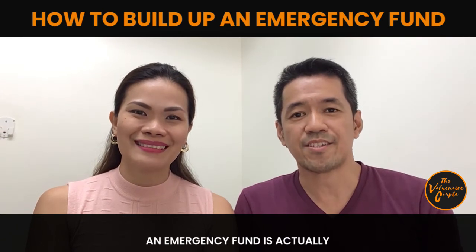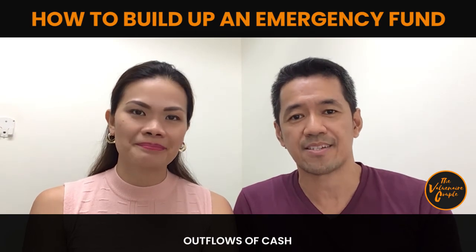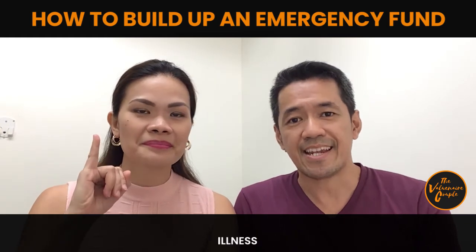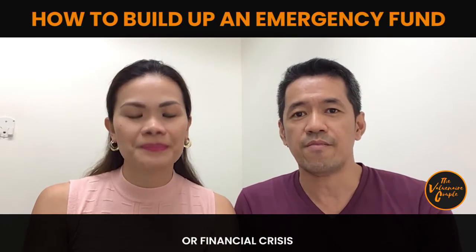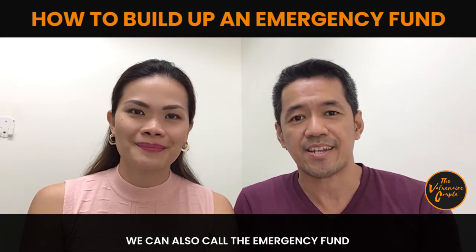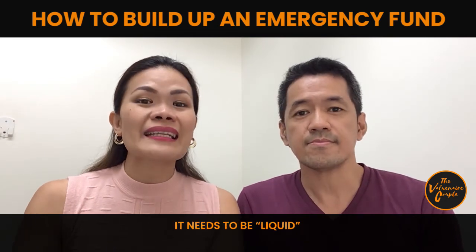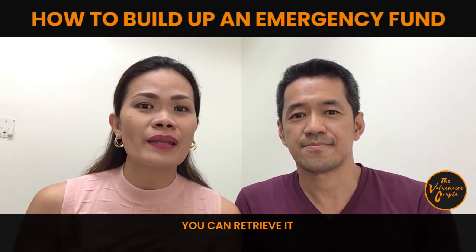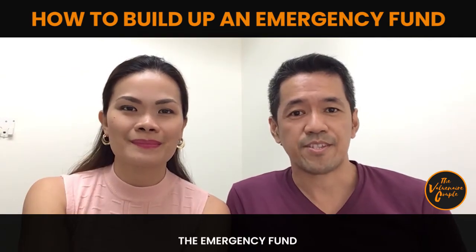Ang emergency fund is actually a separate savings account dedicated to unexpected outflows of cash in case of uncertainties such as sudden loss of income, illness, accident, or any unexpected expense or financial crisis. By saying that, pwede rin nating tawagin ang emergency fund as a peace of mind fund. Ayan. And of course, kailangan liquid ito at madali siyang ma-access para just in case of emergency, pwede mo siyang ma-retrieve anytime. So paano nga ba i-set up ang emergency fund?